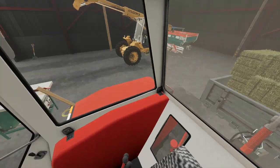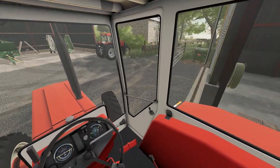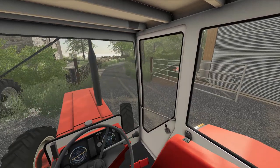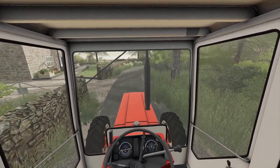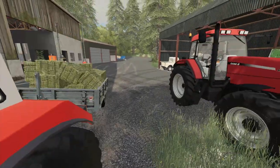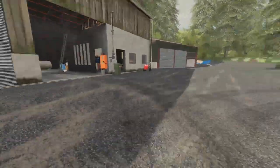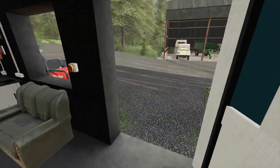Gotta remember the X. Right, let's get you out. Pull up here. Close up the workshop. No, I am definitely too rotund to fit through there. Close all that up.